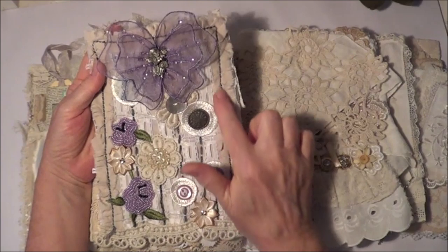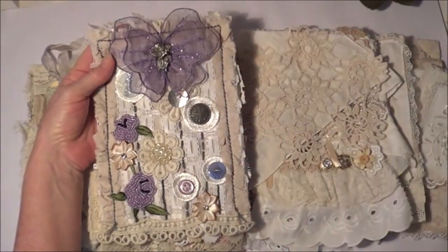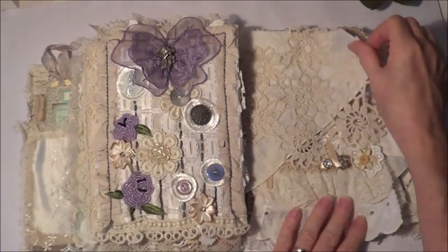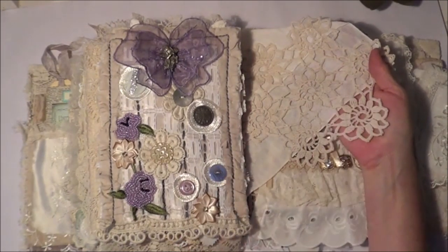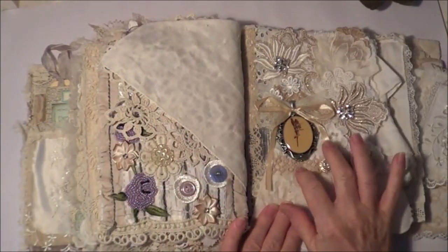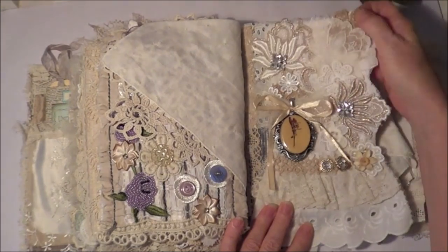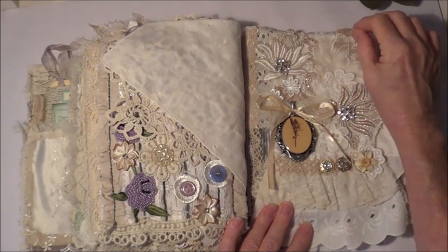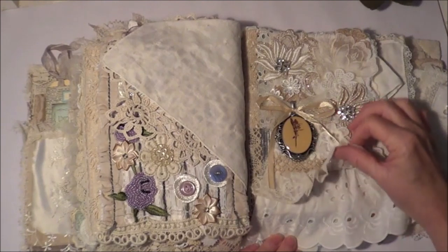Oh, and I've stitched up there, yeah. And this butterfly. And then we have this linen handkerchief and a doily piece. Oh, that's like a cameo type thing. These beautiful antique laces and buttons. Oh, and laces.